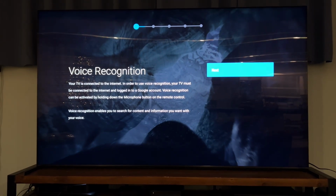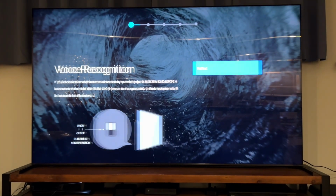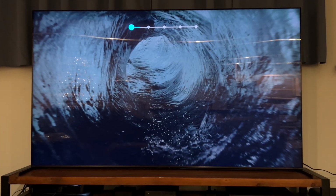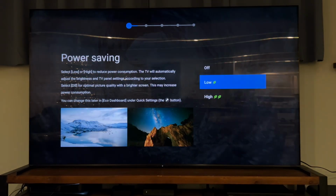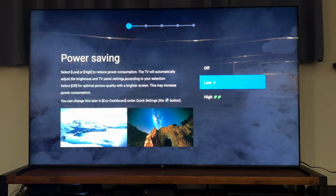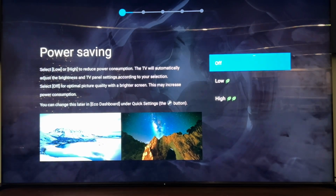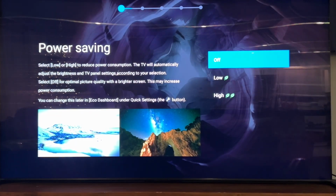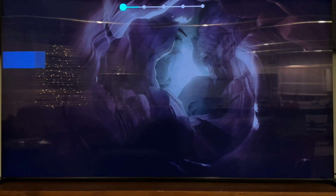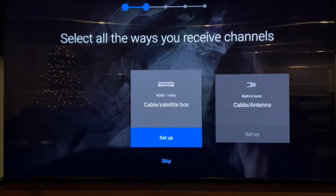No voice recognition. I have that turned off. Power saving. See how power saving dims your screen? It's a big difference. Always turn power saver off. Now I'm gonna set up my inputs.